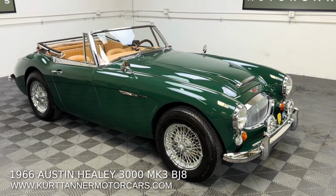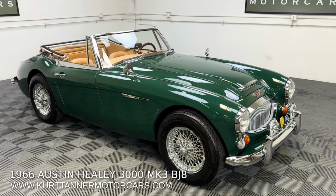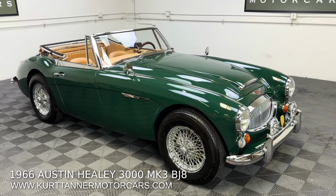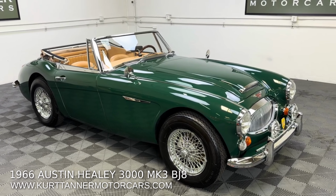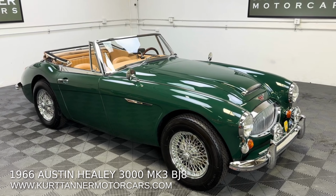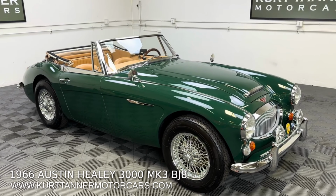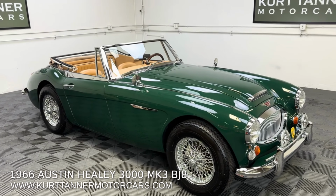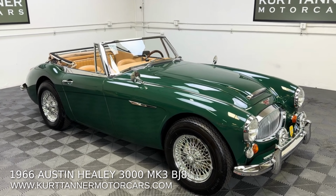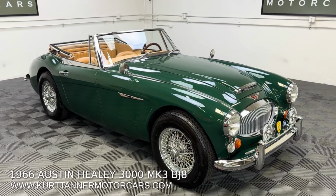1966 Austin Healey 3000 Mark III BJ-8 sports convertible, finished in this ultra attractive and desirable color scheme of British racing green, tan interior, 4-speed, overdrive, stainless wire wheels, Michelin XAS tires, wood alloy steering wheel, cloth beige tan top with matching tonneau cover. But just a stunner throughout, and it's for sale right now.